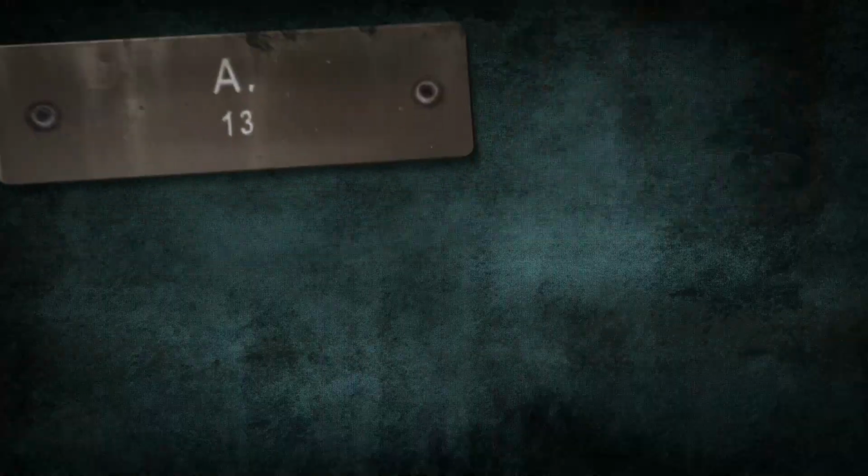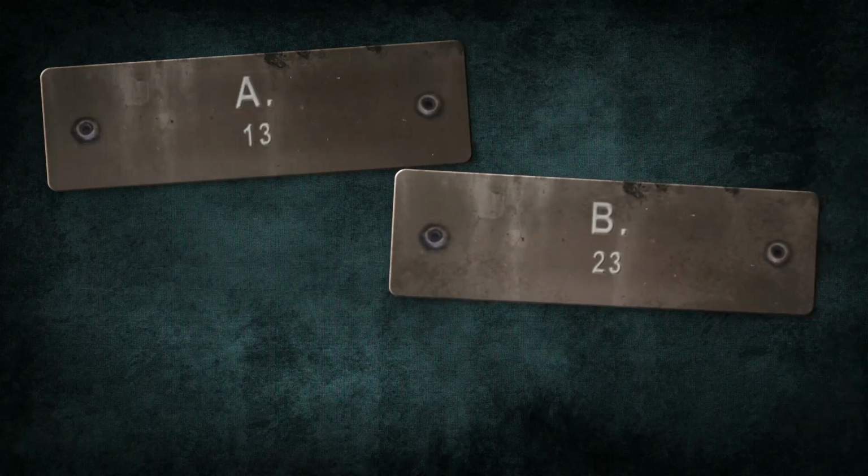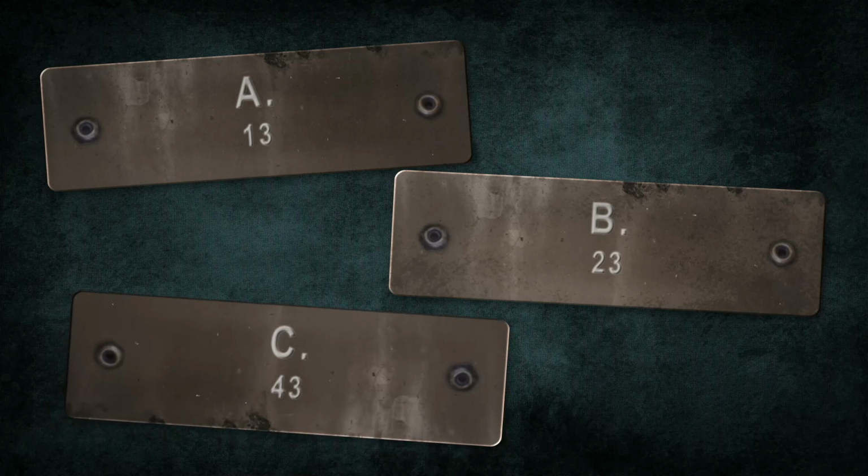Famous NASCAR driver Richard Petty made the Plymouth Superbird a household name back in the 70s. What was the number on the side of the King Richard's car? Was it 13, 23, or 43? The answer is coming up after the break. And don't go Google or anything, you should know this. Mopar.